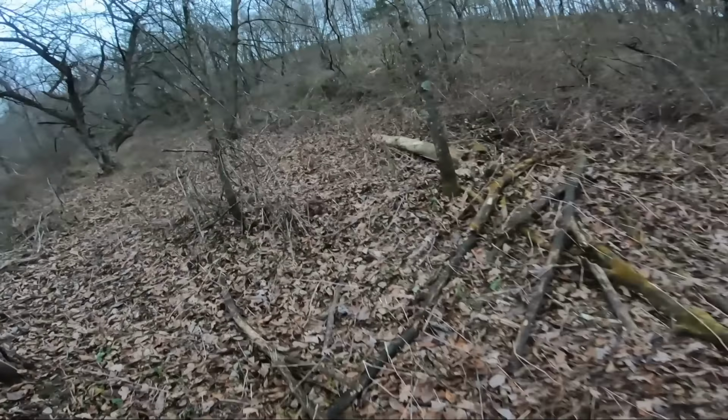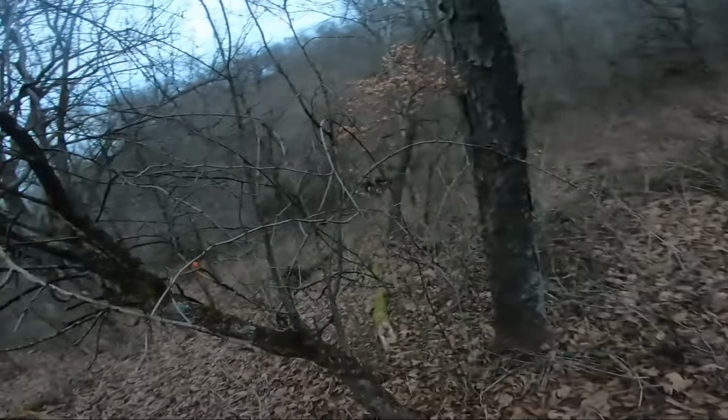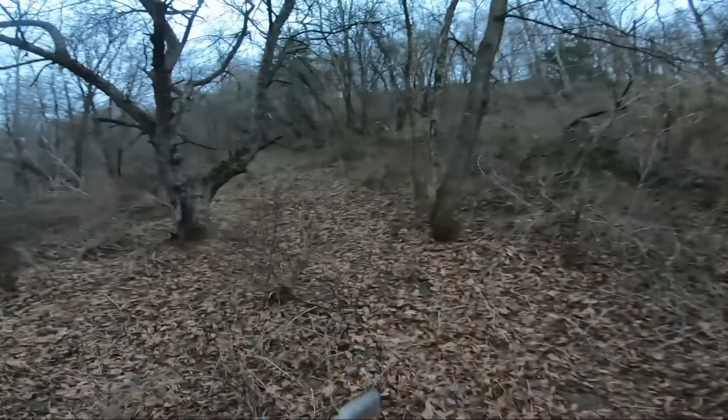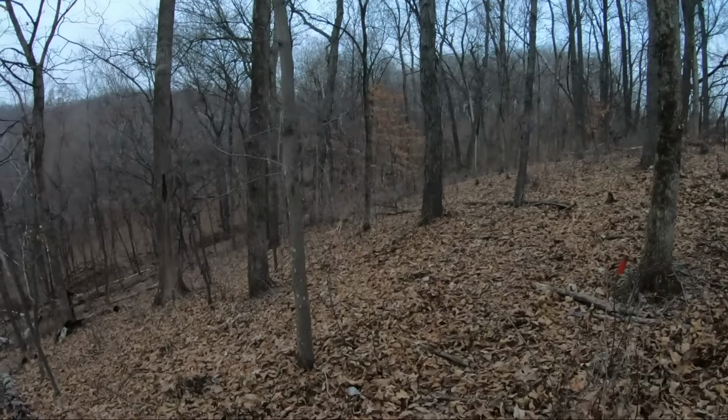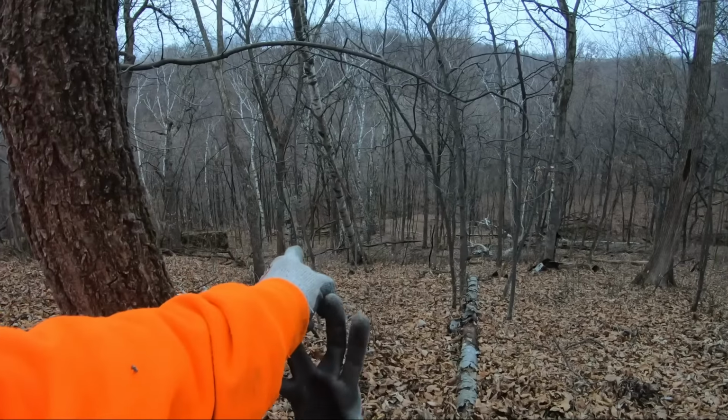So instead of doing that, I'm going to have the person that was in the tree stand be up a little ways. That way they can be almost in line with us. All right, here we go. I'm set up in the exact spot I was last time. The deer that I shot, I believe, is like right there.